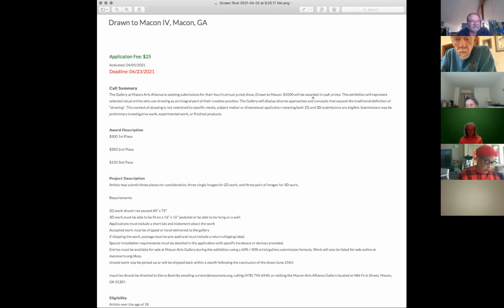And let's see. So it's got to be 2D artwork, can be up to 60 by 72 inches. That's pretty good size, right? That's almost 5 feet by 6 feet. 3D work can be 16 by 16 inches, or it has to fit on a 16 by 16 pedestal, the base, right?